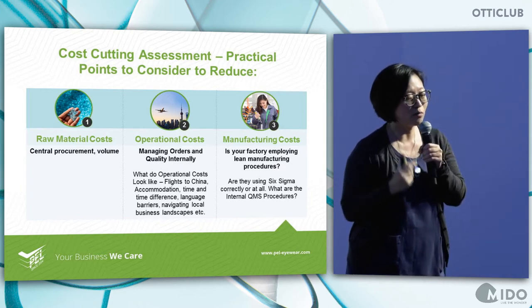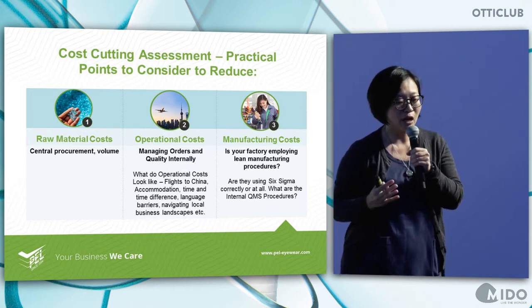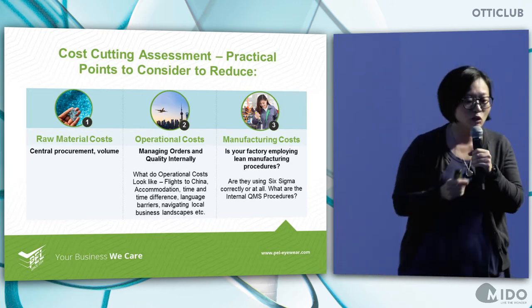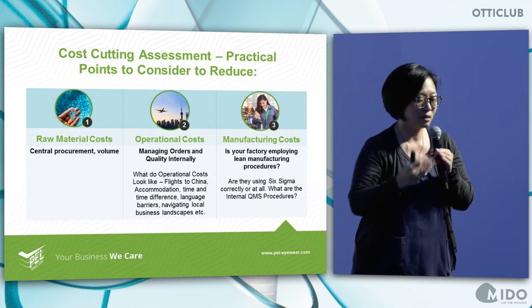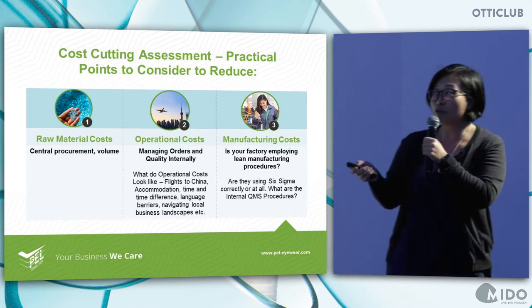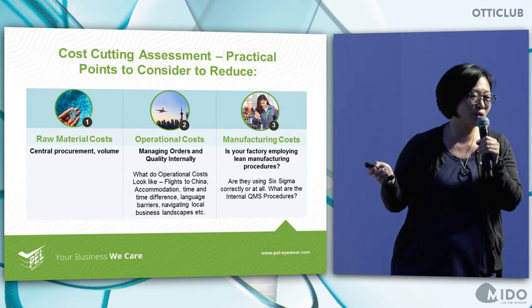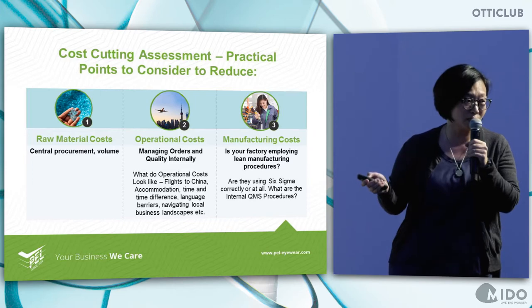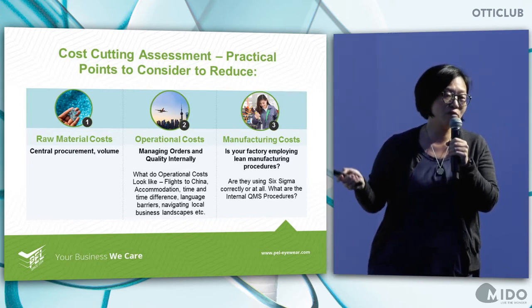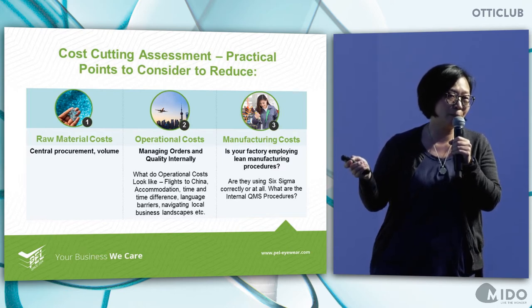Before you do it, I would suggest you can do the cost cutting assessment by yourself, okay? And these are the practical points to consider, how you can review your business. Like the first one, raw material cost. Do you do it just through the manufacturers, or are you already doing essential procurement and bulk purchase, and you are the one to talk to the raw material suppliers: lenses, acetate, hinges, suppliers.